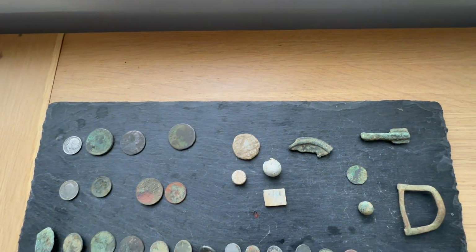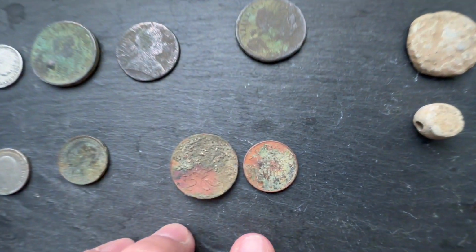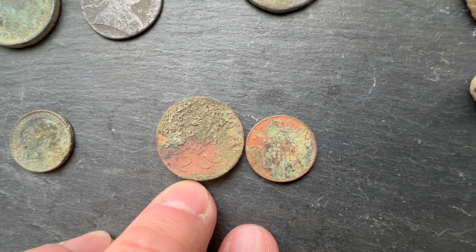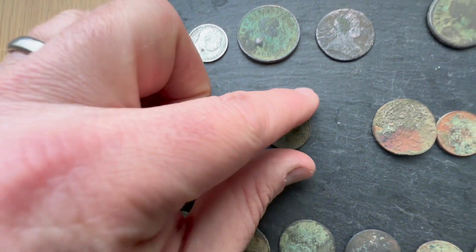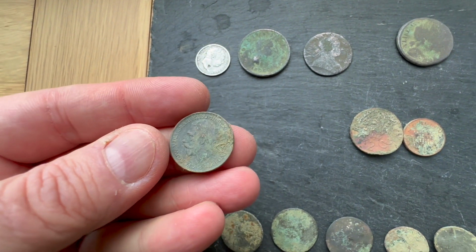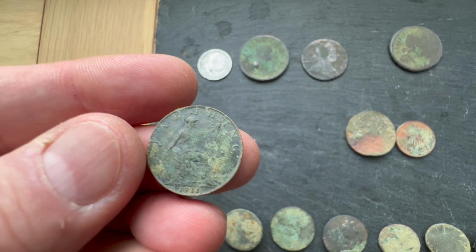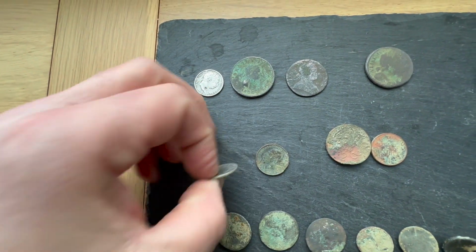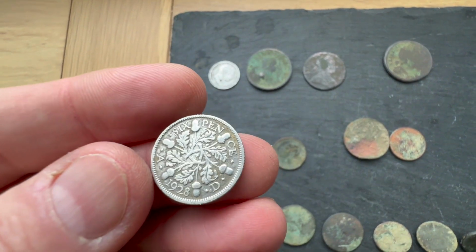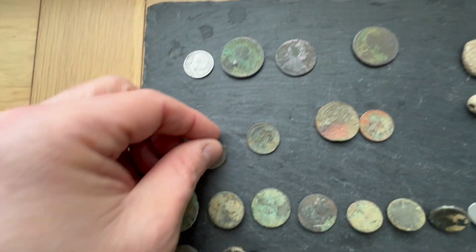Then we had, I think 8 coins, and I've grouped them into monarchs. We had 2 modern Queen Elizabeth II coins, a 2p and a 1p. We had 2 George V. So we had this beautiful little farthing. Very early in his reign, this one, 1911. I think he came onto the throne in 1910. So happy with that. And then a half silver, 1928 sixpence. Beautiful, that's come up really well. Very, very happy with that.